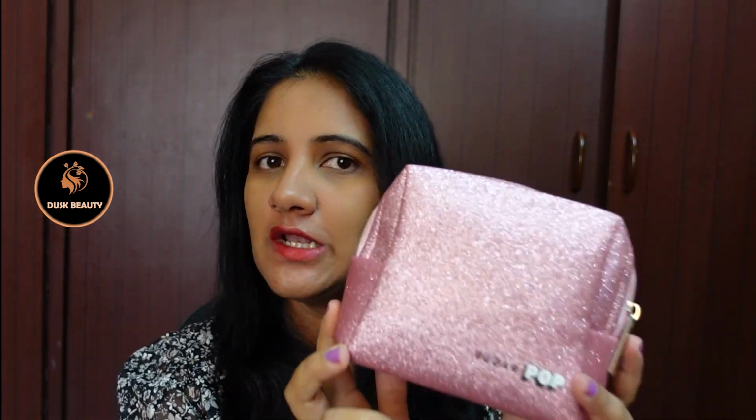So today we are going to see one of the makeup kits, which is the Glitter and Go Festive Kit. This is the Glitter and Go Festive Kit, which has been newly launched by the Sugarpop brand. It has around 20 makeup products along with this pouch. This costs around 2,199 as per the website.